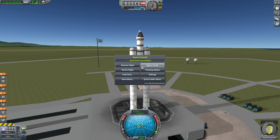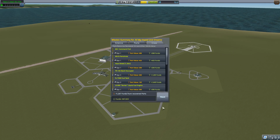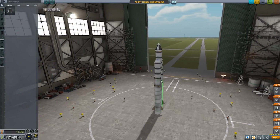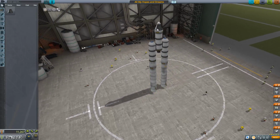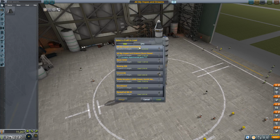I'm mad. I'm mad. Take me back to the Space Center. Why am I mad? Did I not save the vessel that I just built? Don't talk to me about this. What happened to the vessel? I thought I clicked the save button. Did I not click the... Save, auto-saved. Contains experimental parts.